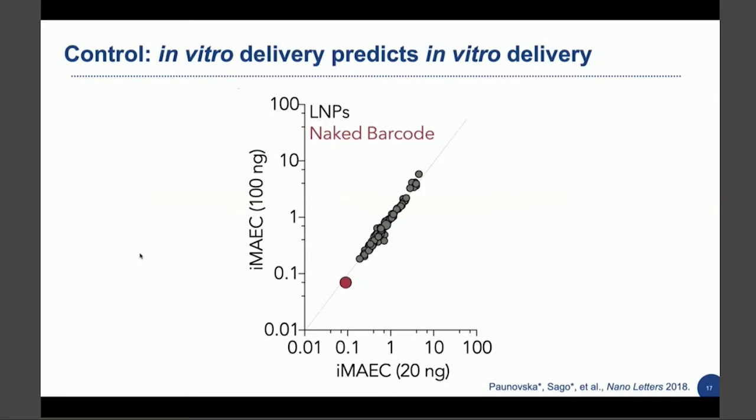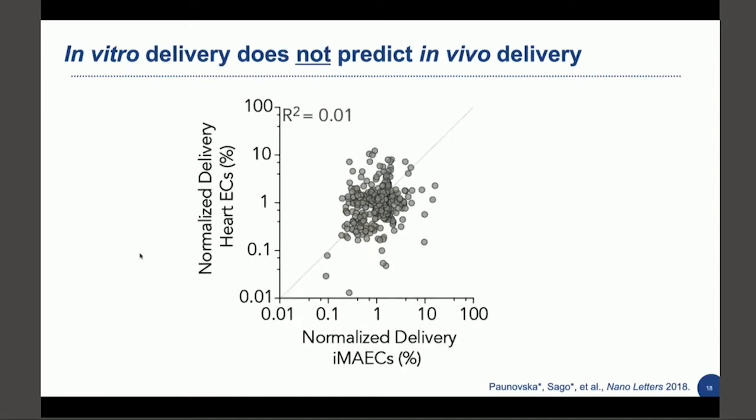And what we found is, when you ran a control experiment, with in vitro delivery on the x-axis and in vivo delivery on the y-axis, every dot here is a particle and the naked barcode is a negative control. The naked barcode didn't work, which is exactly what we expected. And you saw that in vitro delivery of 100 particles or so plotted against in vitro delivery at a slightly higher dose of 100 particles was totally predictive. So cell culture delivery predicts cell culture delivery. But when you take the same exact thing and you look at in vitro versus in vivo, you get no relationship at all. And we've seen this in every single experiment we've ever run, at least for systemic delivery.